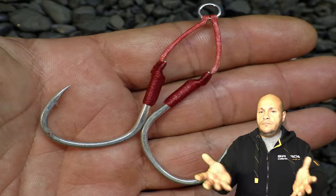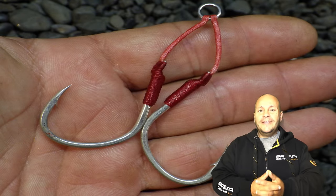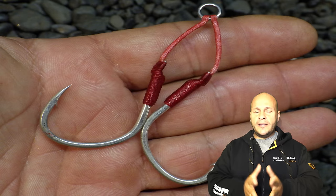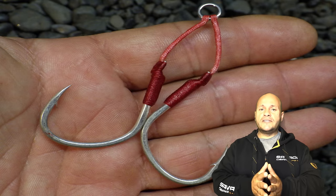So yes, you can use one assist hook in order to save some snags on the bottom, but I still prefer to use two. But that's because I'm an idiot. You can safely use only one, don't worry. I suggest usually assist hooks for amberjacks of sizes 3-0, 4-0 and sometimes even 5-0 if you use a big 150 gram jig, for example. They don't care, they will go for it.